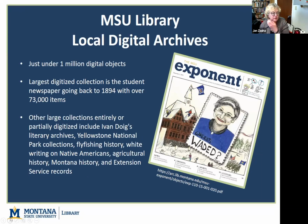Though many of our researchers and donors would like to see everything in digital format, we have limitations in terms of time and funding, of course. Our decisions to digitize partial or entire collections are based on funding, collection priorities, including things like preservation and user needs and requests. So at this point, our digital collections number just under 1 million digital objects locally created.